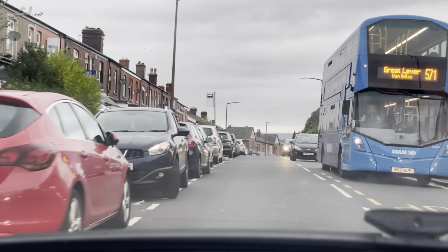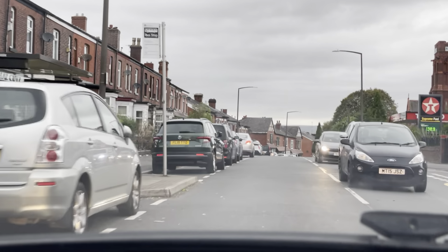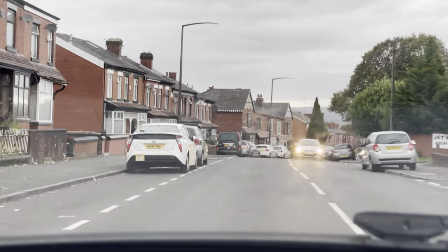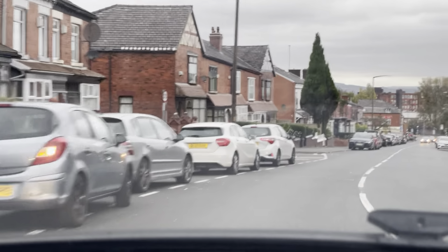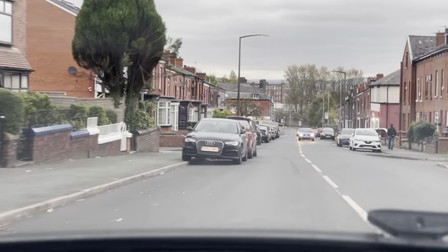As I'm assessing here, I've got the room, so I'm alright to carry on. And if I assess I've got no room, I will stop. So while stopping, I will not go closer to these parked cars. That is the main thing: sometimes when we are stopping, we intend to go closer, and by then the examiner will grab your steering. He thinks you are going closer, then you will fail your test.